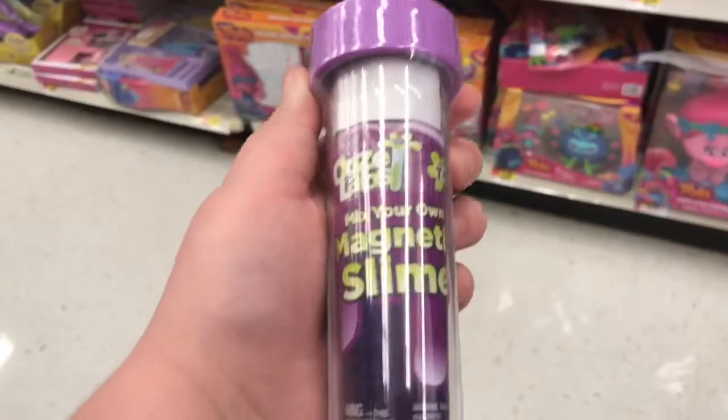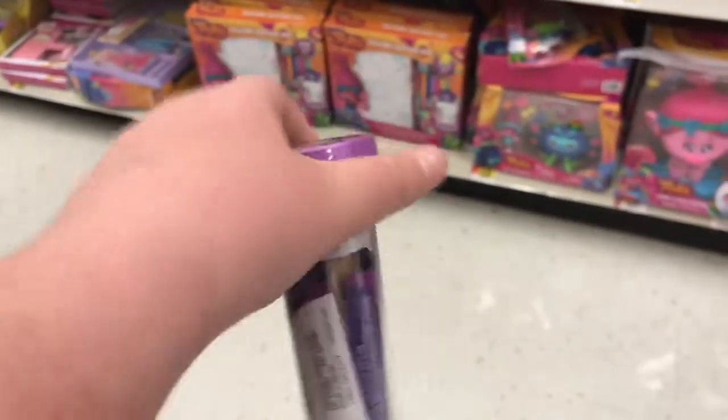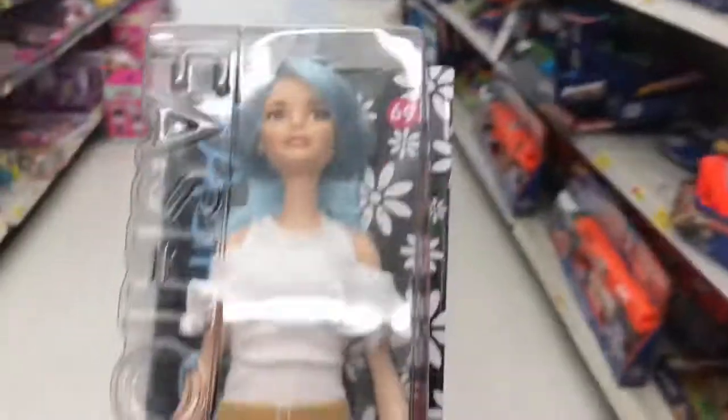Okay. I need this mix your own magnetic slime. It's a scientist thing. And then just some Borax. And then this Barbie doll. She's $4, so we're gonna get her because she's on clearance.